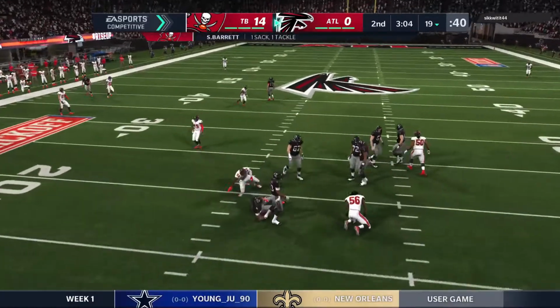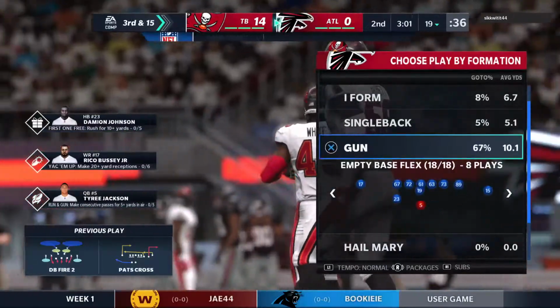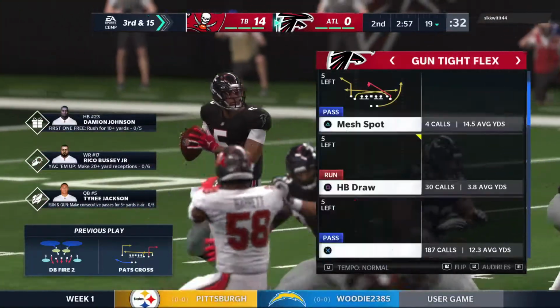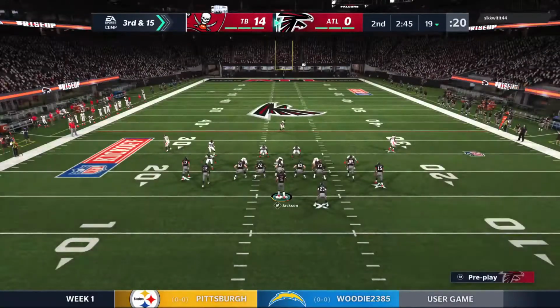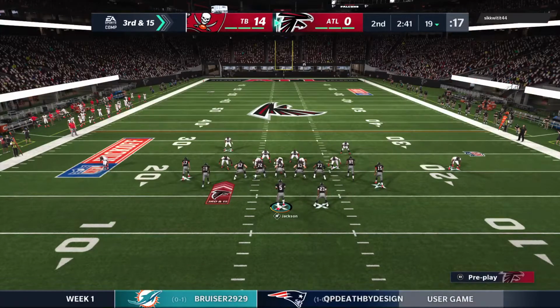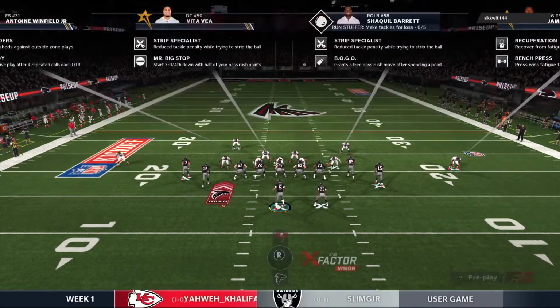Oh, the Buccaneer pressure too much. Down he goes. Shaquille Barrett put that sack by his name in the stat sheet. Well, someone's been up to the task so far in this game. They are already up a couple of scores, Brandon, and guess what? I think they're just going to pin their ears back now and get upfield and get after the quarterback. Been such an impressive first half to get that lead.